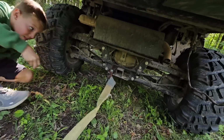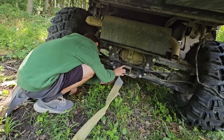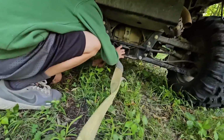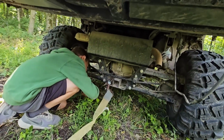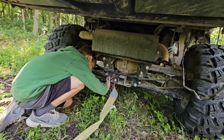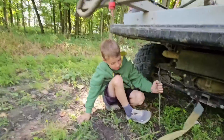Okay, put it on the bottom so it doesn't fall off. Turn it over. Turn the nut over, you got it upside down. It's a flange nut. Yeah, it's upside down. Can you get it? Okay. Good job. Get out.